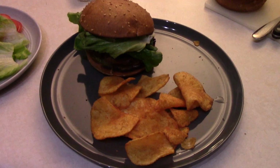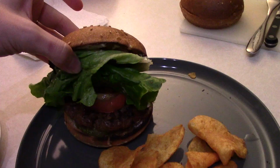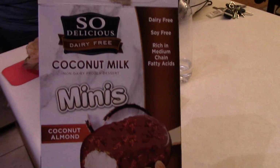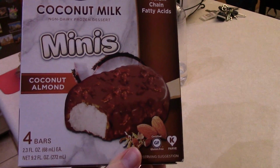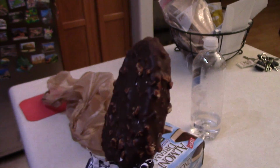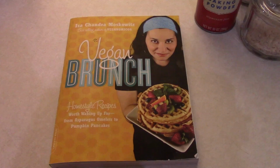So here is just my burger. Lettuce, tomatoes, mayo, ketchup, and then the burger, and then just some chips on the side, and that's it for the night. And then I finished off with one of these coconut milk, coconut almond minis from So Delicious. These are really good. I really like the So Delicious desserts. They're all really good, but these are some of my favorites.